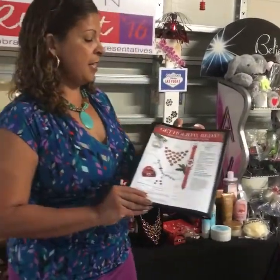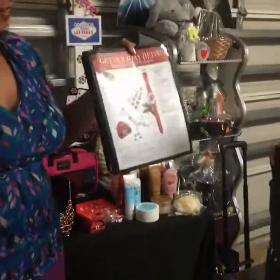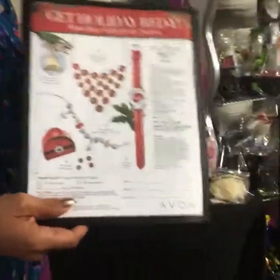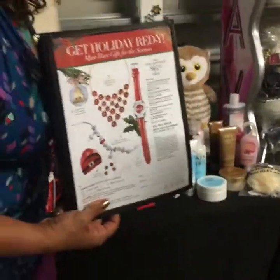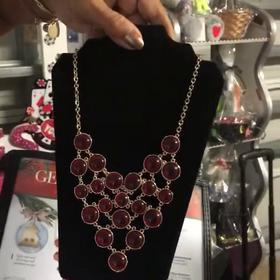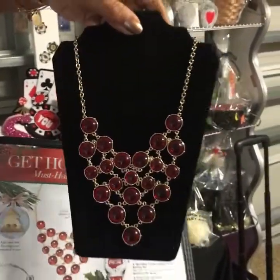This is the Get Holiday Ready. What do you think about this? I like it. It's all red, but I'm gonna show you some of the pieces. This is the first one. This is the necklace. Very, very elegant, okay?